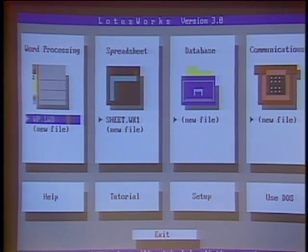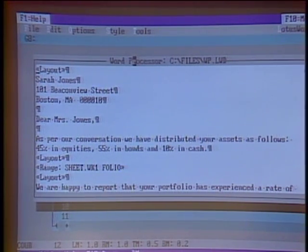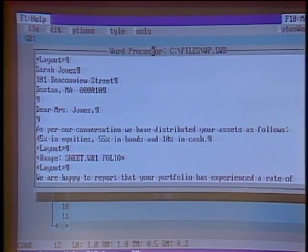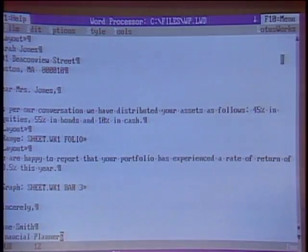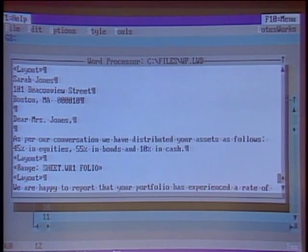If we get into the program, another thing that users will notice is we've added overlapping, multiple resizable windows. These windows can be moved anywhere on the screen. Here I've got a word processing window. It contains many of the elements that you would find in Windows 3.0, for example, a maximize button and a minimize button.